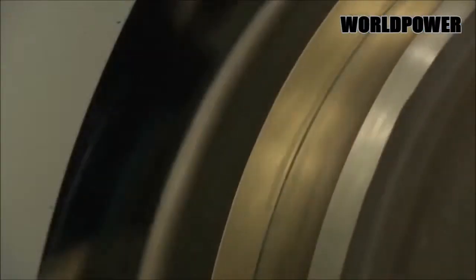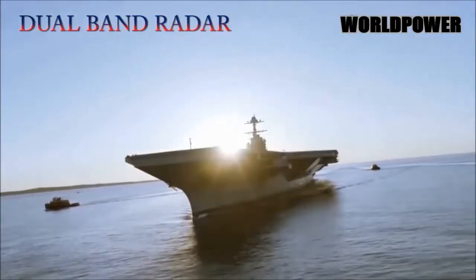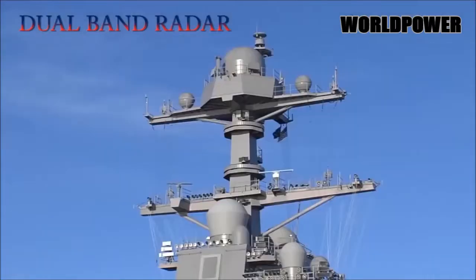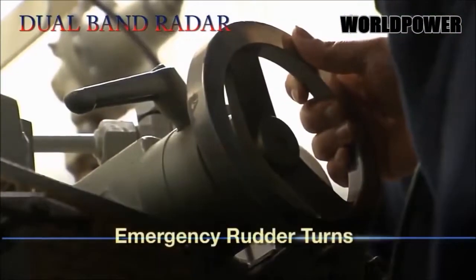Ford, said of the new design, "The Navy's dual-band radar, DBR, operates simultaneously on 2 frequencies, enabling the radar to effectively classify low-altitude planes and missiles. The radar works both to track incoming aircraft and missiles and to support outgoing weapons and planes."